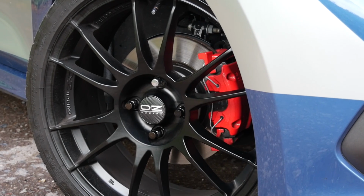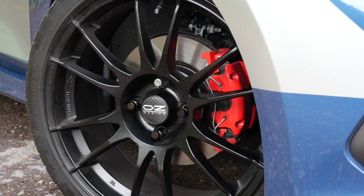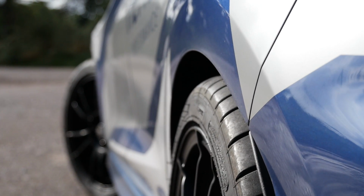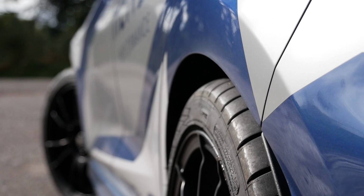So we have 18-inch OZ Racing Ultra Leggera lightweight wheels. They look stunning. I think I've seen them before on some other cars, and I don't know, it's that type of wheel which just suits a lot of different cars. It's lowered 20mm on all 4 corners on KW springs, and it's fitted with 20mm wheel spacers on each of the 4 corners as well. So it sits really nice. It's the first thing I noticed when I was walking up to it this morning. It sits very, very nicely.